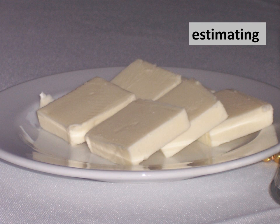Estimating is another area that people with math disabilities may have problems with. If I asked you to tell me how many pats of butter are in this picture, you would probably give a fairly accurate estimate, even though you can't see every pat. A person with dyscalculia typically has difficulty with this type of task.